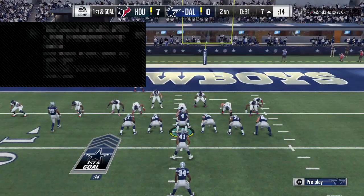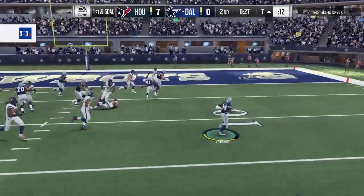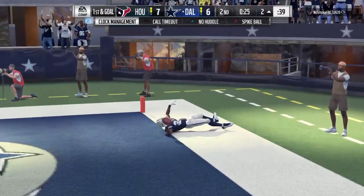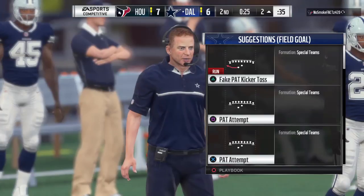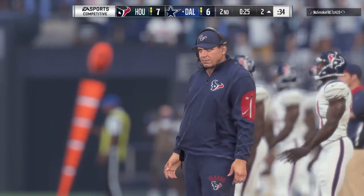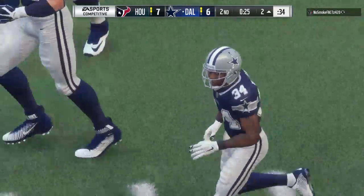It's 1st and goal. They'll try and run. This is Williams. And he is into the end zone for a Cowboy touchdown. A great play there, taking it in from 7 yards away. And the Cowboys are an extra point away from tying the football game.